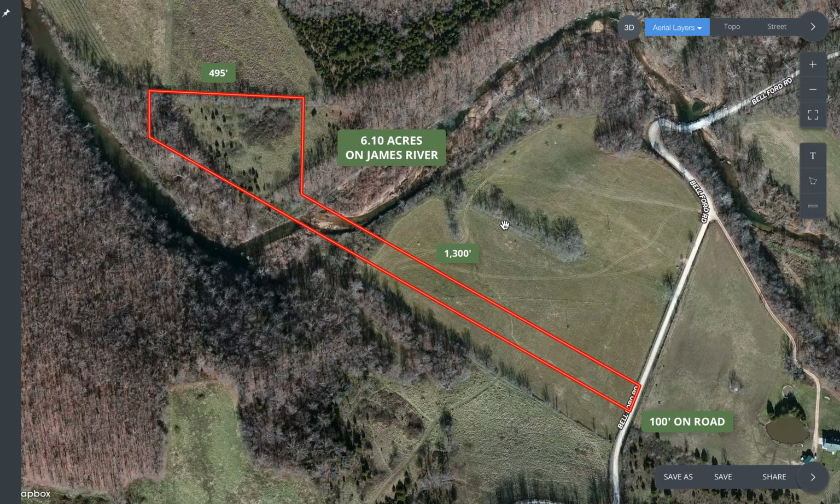So the one reason was the James River. Extremely hard to find anything on the James River. Second reason was the county road frontage, which is great, gives you good access all year. Third reason was power and phone are on site, so you've got the electric line that crosses over the east part of the property, so that's there when you need it. You've got the phone line at Belford Road.